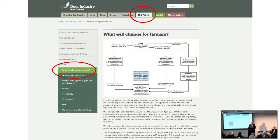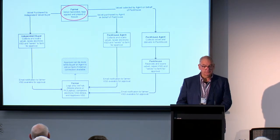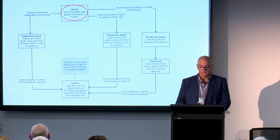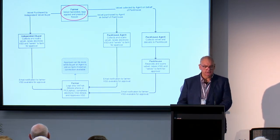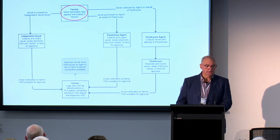So in actual fact, nothing's going to change. Nothing on the farm's going to change. You're still velvetting your deer the same as before, cutting and tagging. And here's a flow chart just to show you exactly how it will work. It looks pretty complicated, but just bear with me and I'll talk through it. It's pretty simple, really.